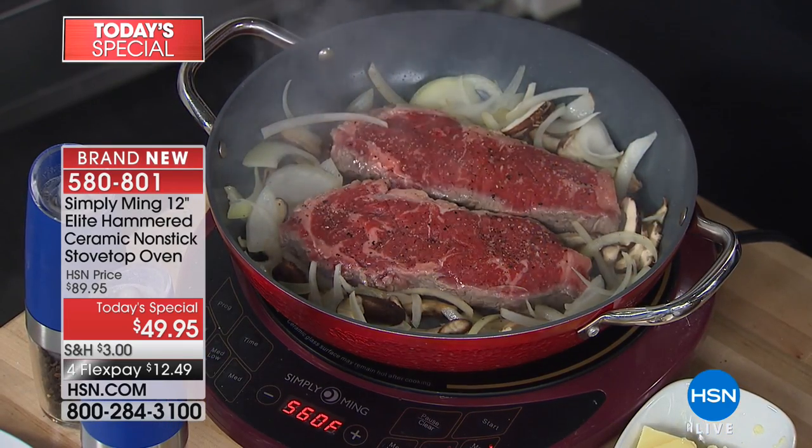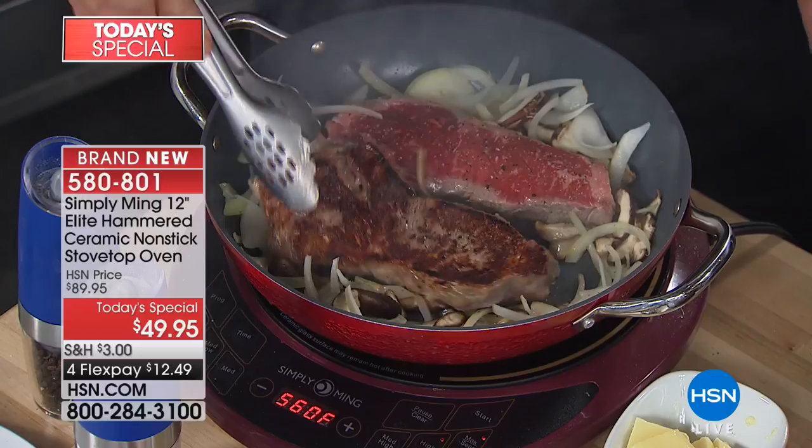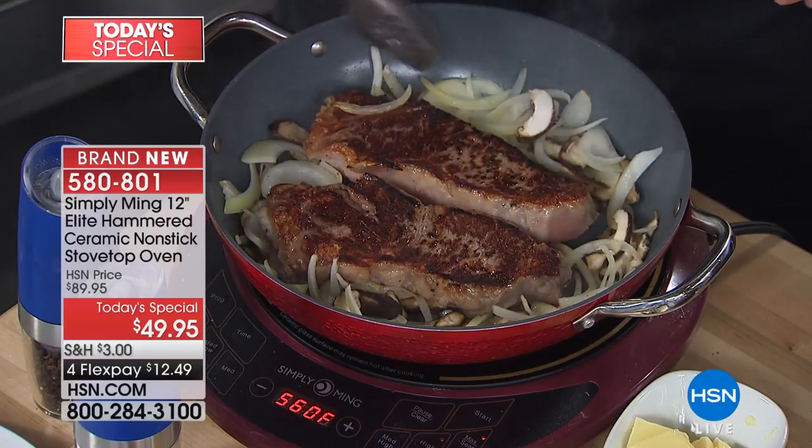I'm just searing beautiful thick steaks, right? So you get a nice color like that. Edge to edge, like I said, so it's going to be even cooking. I added some onions and shiitakes.